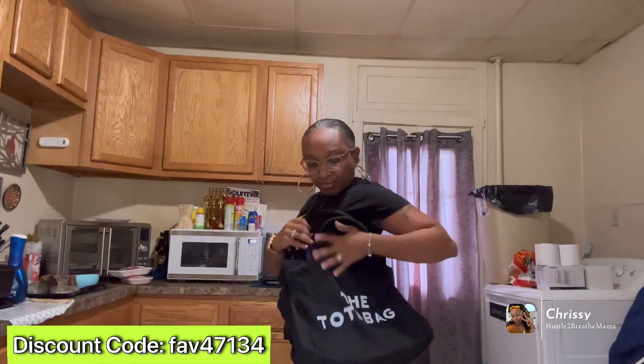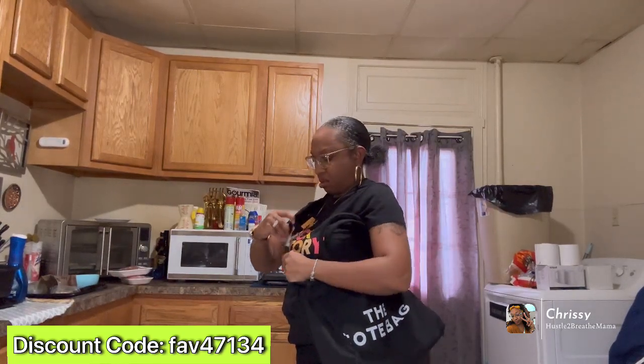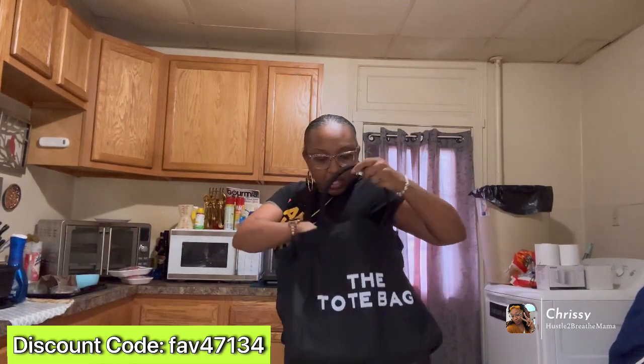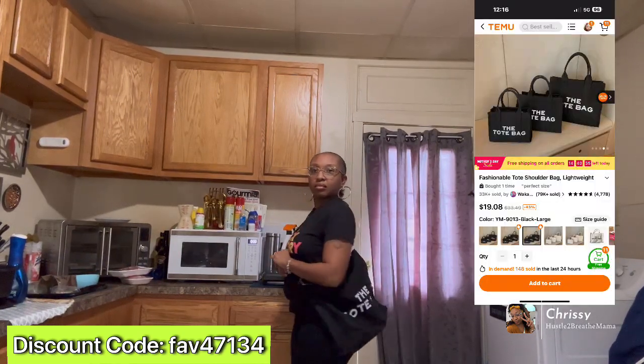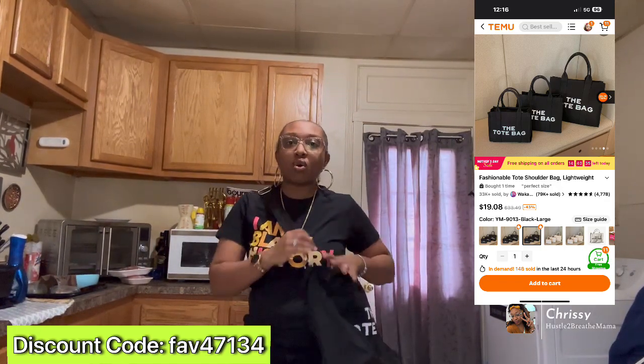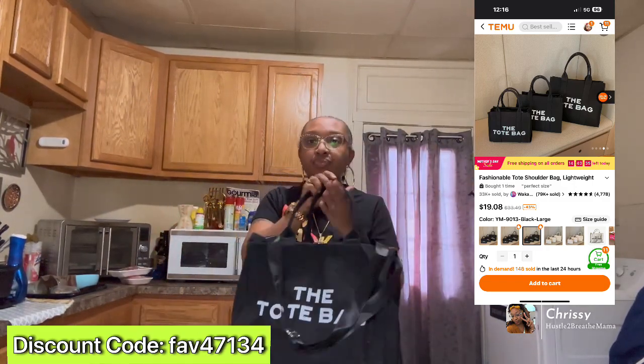You guys are bringing back the cross bags, honey. Y'all bring them back. You can wear it like that. I might have to loosen up the straps though. Making it tighter. Let's put the little handle things inside. Yeah, so you can wear it like this. Or you can just carry it like this, the normal way.